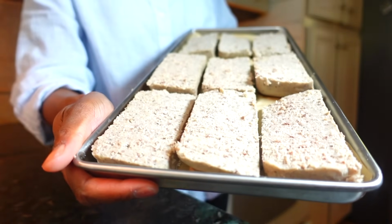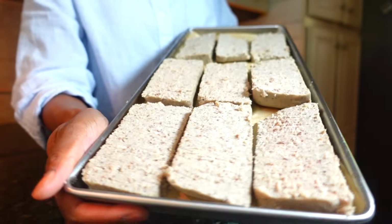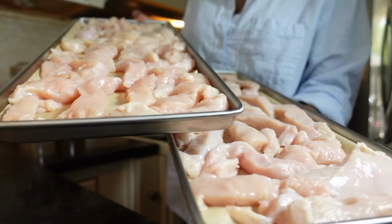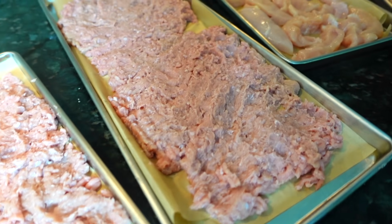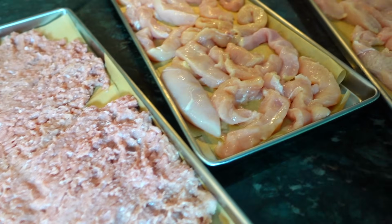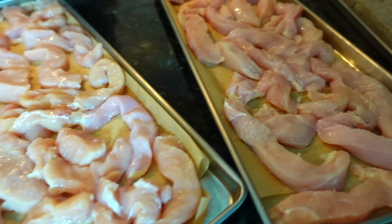Here's what my trays ended up looking like. One tray held 2 full packages of scrapple with room for more. And then the 2 other trays held several pounds of chicken tenders. And then I used the other 2 trays to hold several pounds of ground turkey. Y'all, that's it. The freeze drying process is incredibly easy.